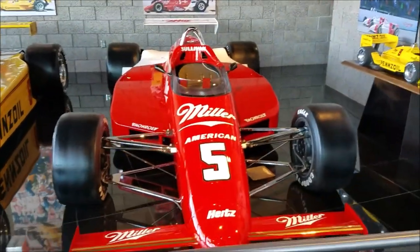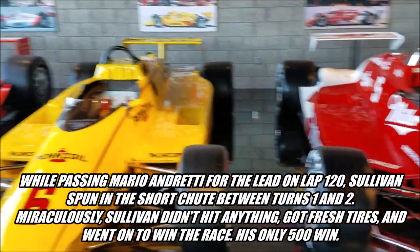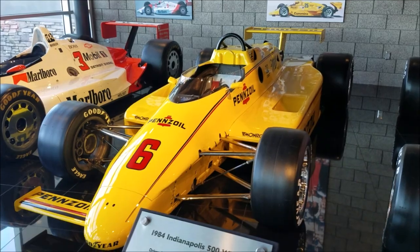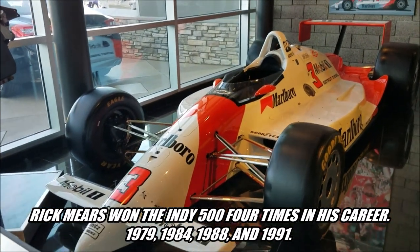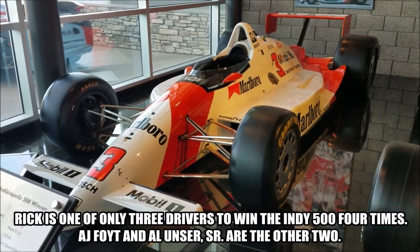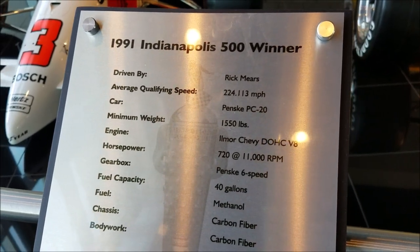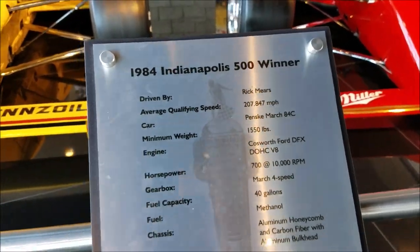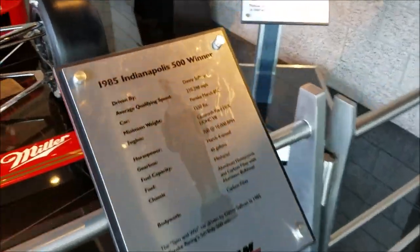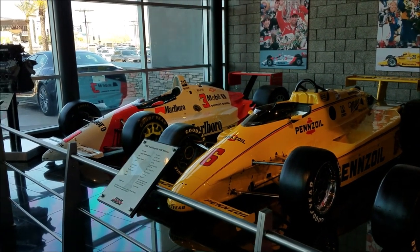So this is Danny Sullivan's spin and win car, 1985 Indy. This is Rick Mears, 1984. And that is Rick's 1991 Indy winner. It's crazy. So in 91, average speed was 224. 207.2 in 84, 210 in 85. So they went up 3 miles an hour in 1 year between 84 and 85, and then they were up into the 220s by the time they got to 91.